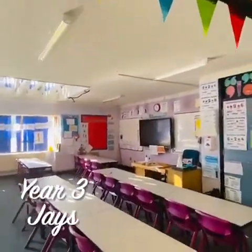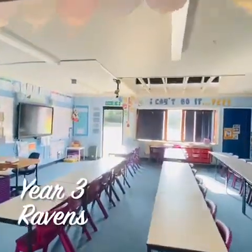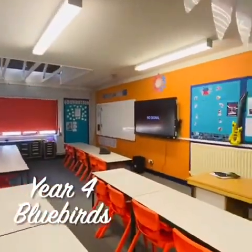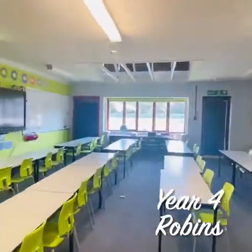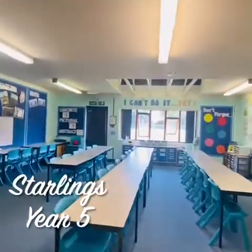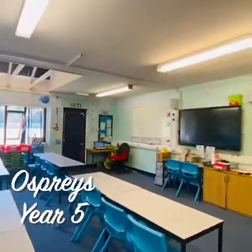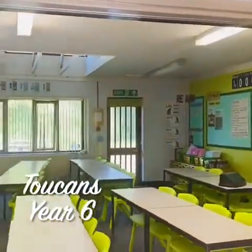This is Jays, a year three classroom. And just next door, this is Ravens, another Year 3 classroom. Here we are at Bluebirds, where learning happens for Year 4 children. And here is Robins, a Year 4 classroom. Welcome to Starlings, a Year 5 classroom. Here is Ospreys, our second Year 5 classroom. This is Toucans, our Year 6 classroom.